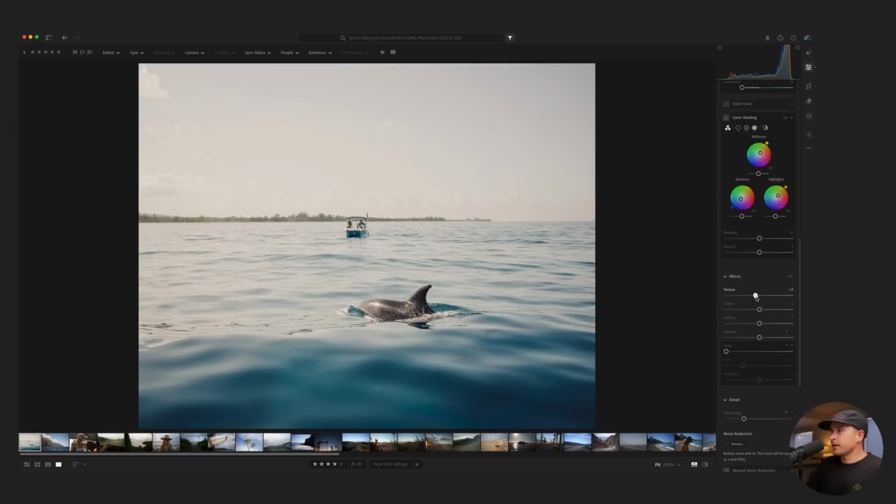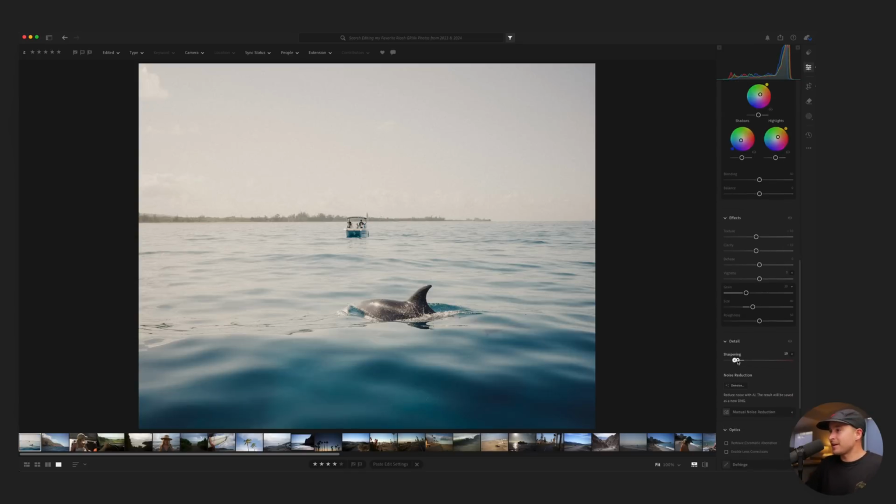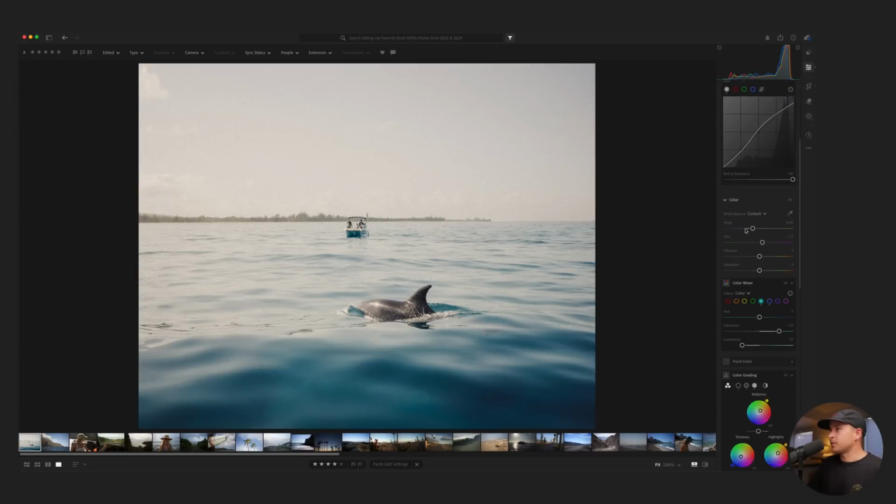And then with the texture, I like dropping that a little bit, -10, clarity -10, and then grain we'll do like 30 and then make it a bit bigger. So that makes it feel more like a nostalgic film photo, and I actually really like that. For some reason, Adobe Lightroom, just normal, auto adds 40 sharpening, which I really don't like. So I dropped that down.